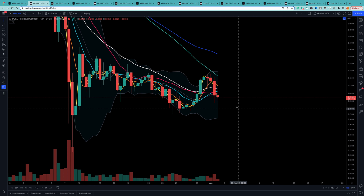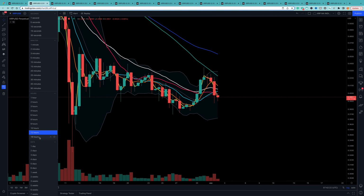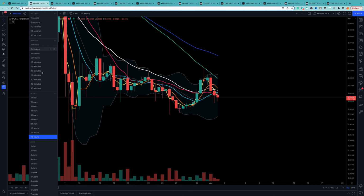On the 12 hour, again, the 50 is coming down. There's a big spill. If I actually show you the 18 for a moment, the 50 here on the 18 is a much stronger rejection. Twice it got rejected. So that's a strong push down on the 18 hour, yeah?